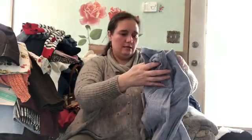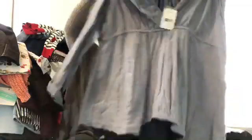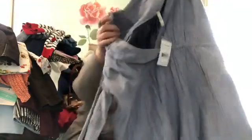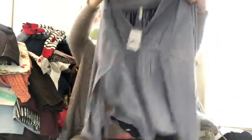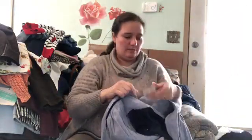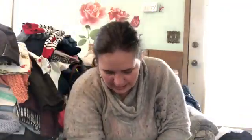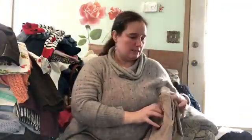This is Free People again. This one is new with tags. Fun top. Size large. $108 is the original retail price on this one. And I do see a tiny little spot on the back, but that would not have kept me from buying it for $3. $24 is what they were asking, and I would guess I could get 25 or 30. I can try to get that spot out or just disclose it and sell it as is.